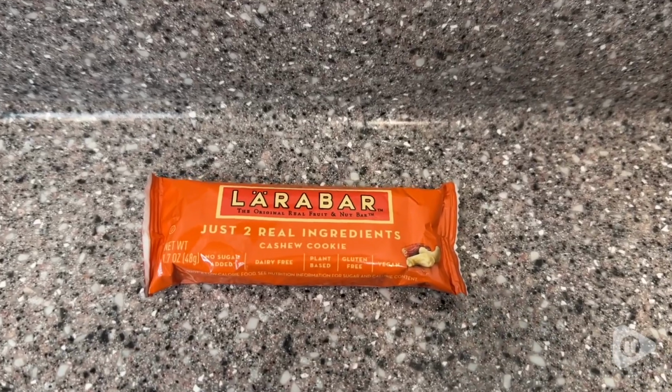So this really does taste like a cashew cookie. You have that delicious, rich sweetness from the dates and that natural sweet flavor. And the cashews add that sort of creamy texture that cashews have. You get a little bit of protein, you satisfy your sweet tooth, and it gives you a nice boost of natural energy. So I love to keep these on hand.